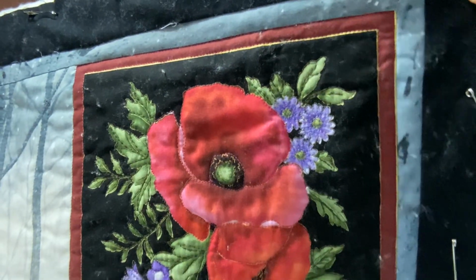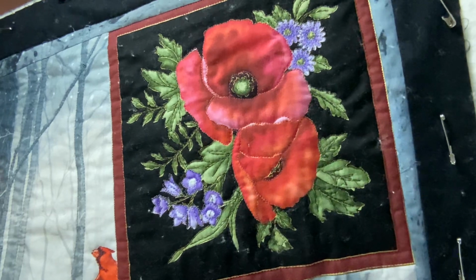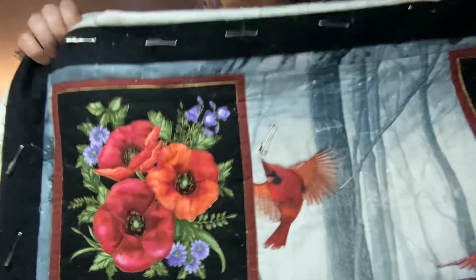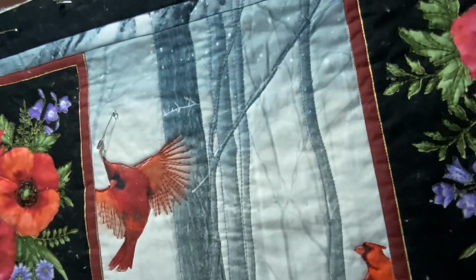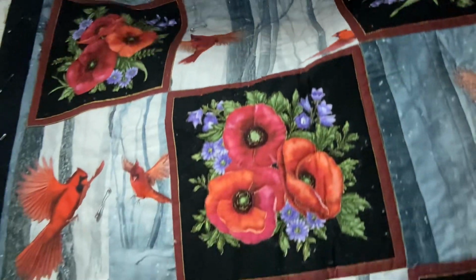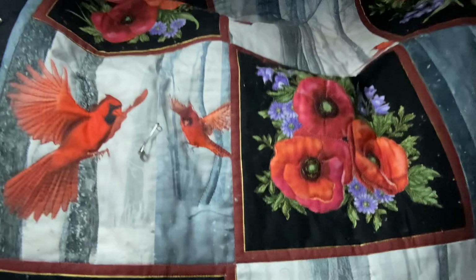I've got the blocks pretty much done with the poppies, doing outline quilting, and did some details on the leaves and the flowers in there. I just started doing some outlining of the trees and the cardinals and these other blocks. So I'm putting that aside, however.